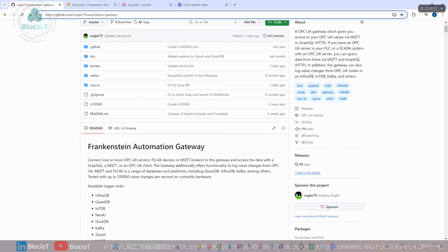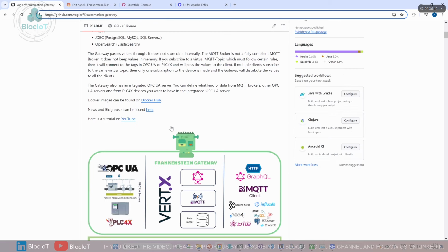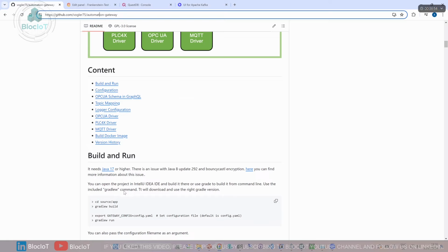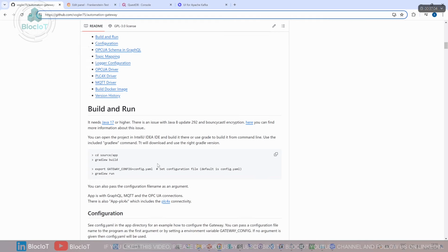You see here the stars, 196. I hope after this session I will have some more stars. Yeah, for sure. There's also a big picture of it, showing how things are connected together via the gateway. And of course, there's documentation on how you can get it up and running. You can just git clone it from Git, build it, create this YAML configuration file, and then start it up and, hopefully, have fun.